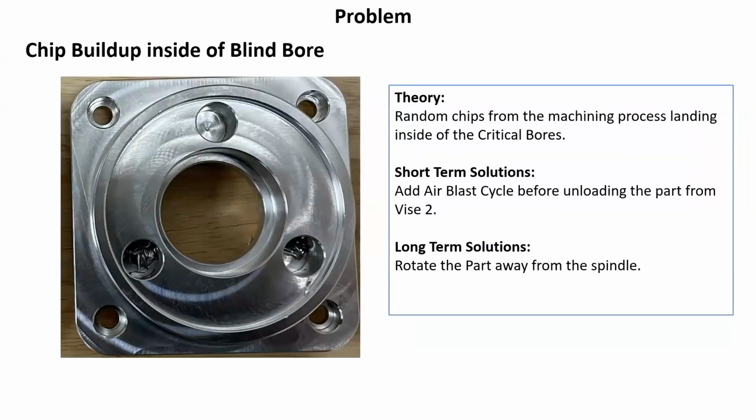Chip buildup inside the bore. This is just simple troubleshooting. We were able to resolve this by just rotating the part 180 degrees, so the bores were facing away from the cutter. So I had to go in and change the program to be able to do that, and change the robot to be able to do that as well.